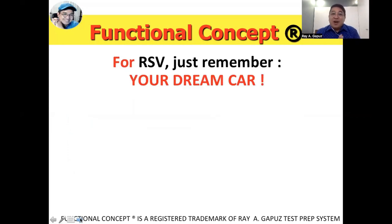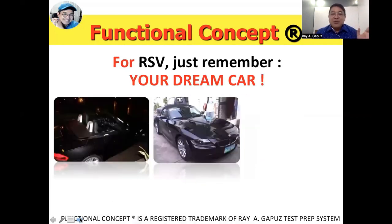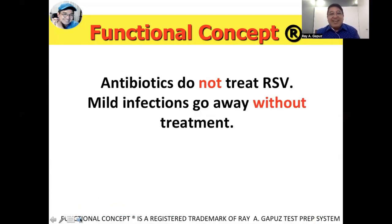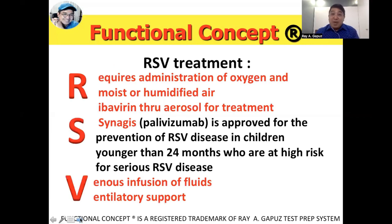Okay, so for RSV, just remember your dream car. Once again, your BMW Z4. That's me driving my favorite toy car. Okay, and antibiotics do not treat your RSV because it's caused by a virus. So the good thing is when you have a mild infection, it could even go away without treatment. However, if the condition requires treatment, this requires three things.